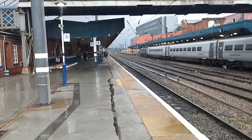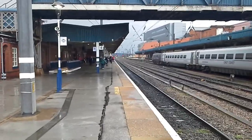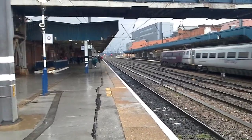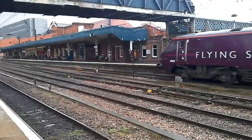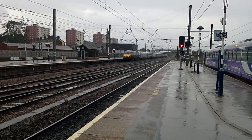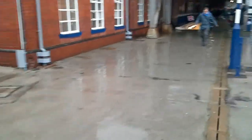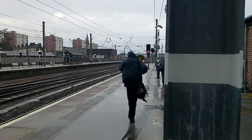Okay, weather's really starting to pick up now, fine spots of wind. Bloody hell. Nice 101. There's the wind. Oh, so nice. I'm cheating by hiding behind the catenary.